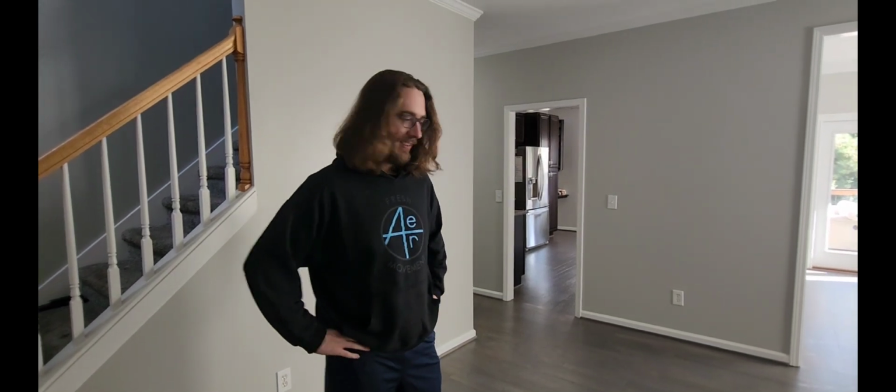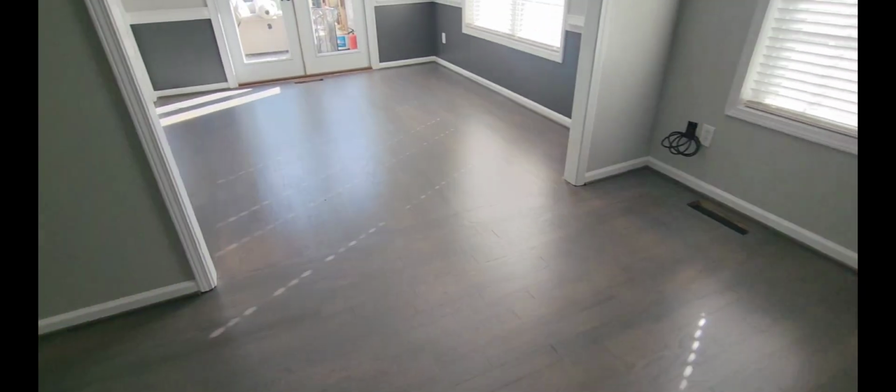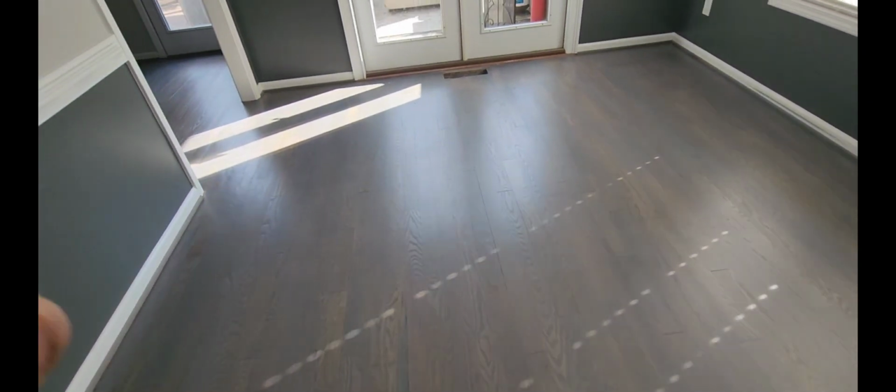Thank you, Michael. It looks great. All right, awesome. Well, guys, that's Michael. Again, these are the floors. This is a matte finish, and this is the thing I really want people to understand. When you get your floors done, what finish is being used?